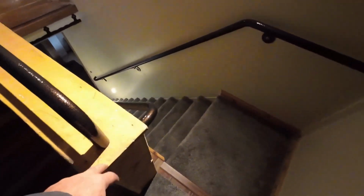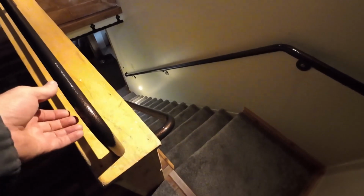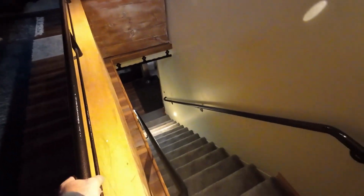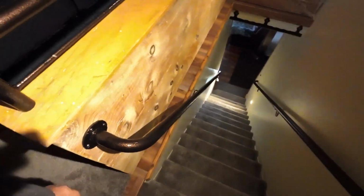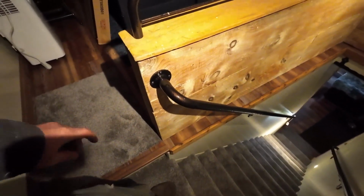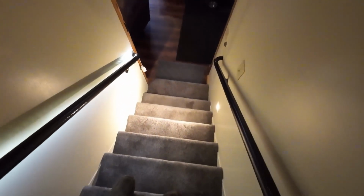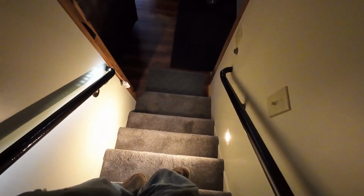When I was younger, I didn't need anything here, but you know what? It's nice just to come around this corner and grab something. So, railings. I can't live without them, literally. So, this is my stair. And I put a little bit of extra headroom in here.